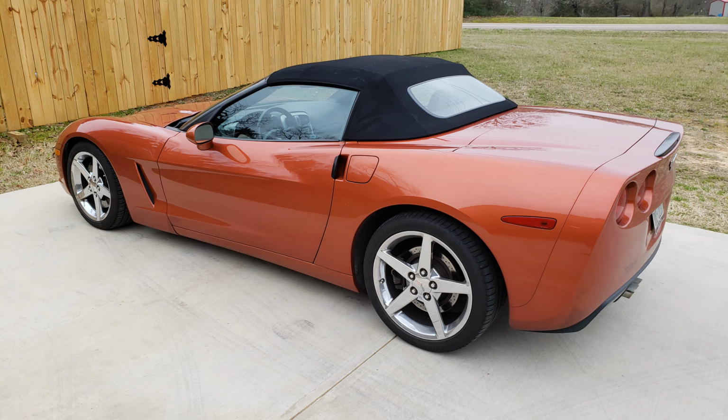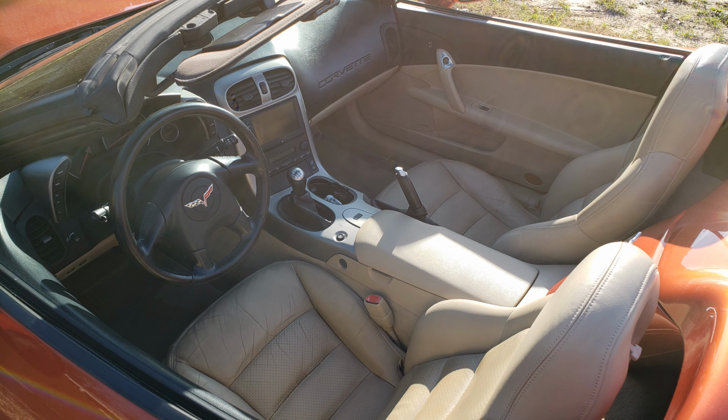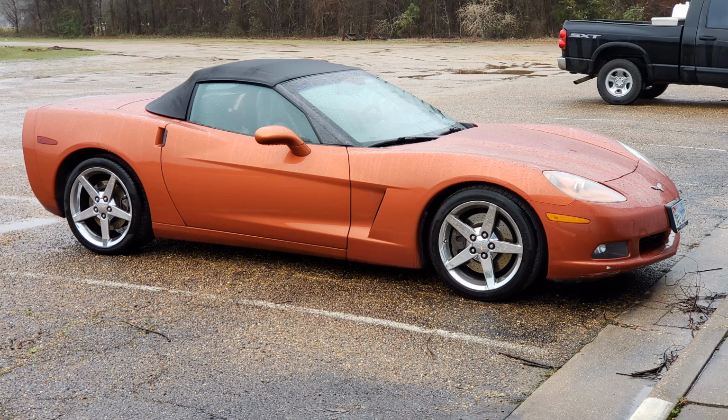This is my new daily driver, a 2005 Chevy Corvette. It's replacing my 08 Sky Redline that you can see in the background there. At the time of posting this, I've already owned this car for several years, and I've actually also sold it. In this video series, I'm going to document my experience daily driving a high-mileage Corvette.